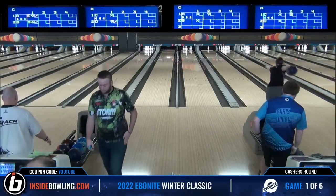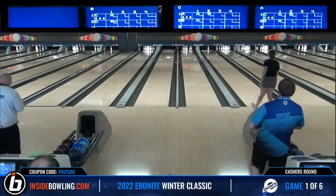Gasson getting that urethane ball to peel off the gutter pretty well this morning here.